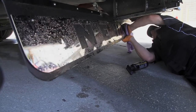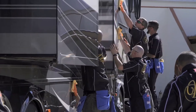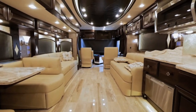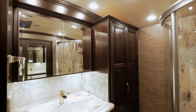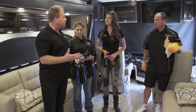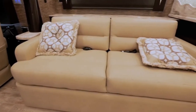With the guys cranking on the outside, it's time for Mike and me to assemble a small crew and hit up the interior. So what I'm going to do is divide everybody into teams. We've got basically three to four different areas we have to work on. All the glass work, all the mirrors, we're going to be using a glass cleaner that actually repels dirt, so that's going to make future cleaning a lot easier. The leather, we're going to use an all-in-one, so it's going to clean, condition, and protect all these surfaces in here.